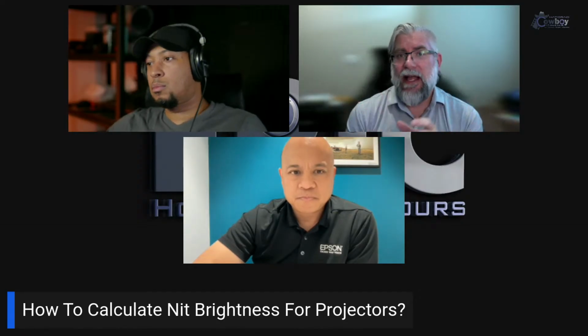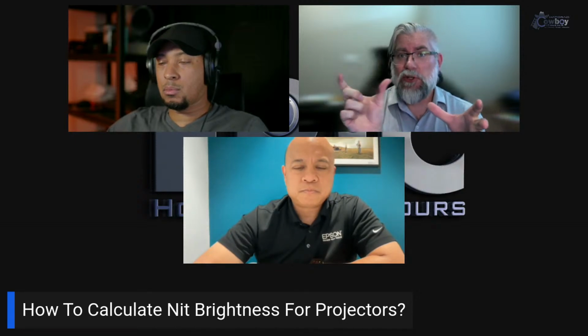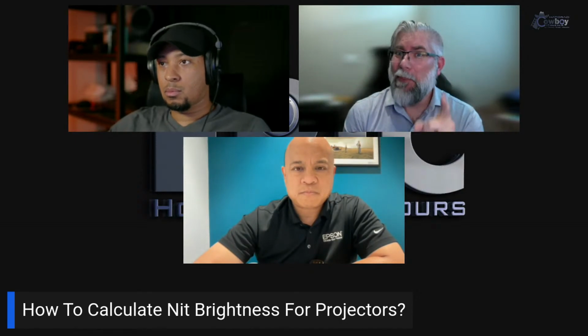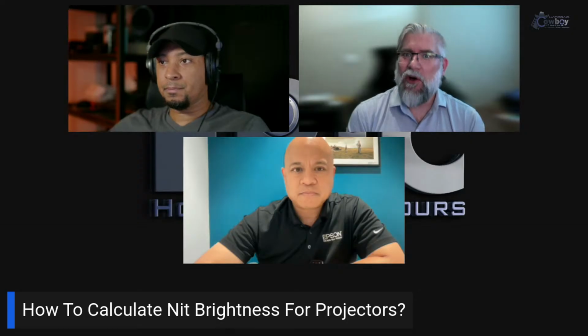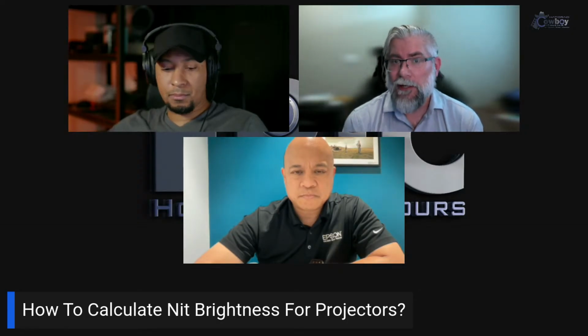It's primarily designed to say, for that given screen size, here's the installation range, minimum and maximum distance where your projector can be placed. But it also calculates the on-screen brightness in nits for you as well. So you can basically have the calculator do the work.